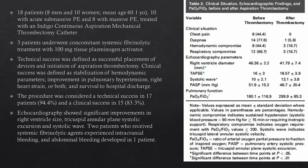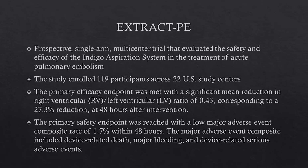A subsequent trial was called the EXTRACT-PE trial. And it was a prospective single-arm multicenter trial that evaluated the safety and efficacy of the Indigo aspiration system in the treatment of acute PE. They enrolled 119 patients. The primary efficacy endpoint was met with a significant mean reduction in the RV to LV ratio of 0.43, corresponding to a 27% reduction at 48 hours post-intervention.